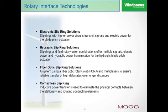In that rotary interface I spoke about a few minutes ago, there are, of course, several different types of devices used. Today we're talking primarily about the electronic slip ring solutions, which is the predominant method used to transfer the power and signals at that interface. But also, of course, there are hydraulic solutions out there. Hydraulic systems which use hydraulic actuation to move and pitch the blades are almost always used in conjunction with a slip ring that is used for some low level of power and, of course, the signal and position feedback information. So you have the electro-hydraulic systems that are out there as well.